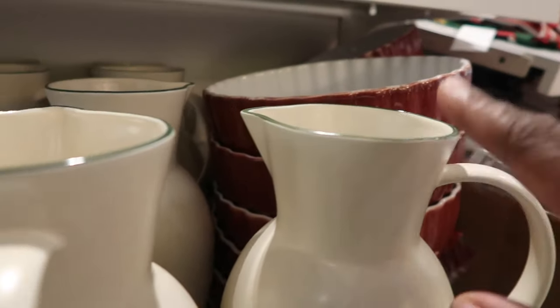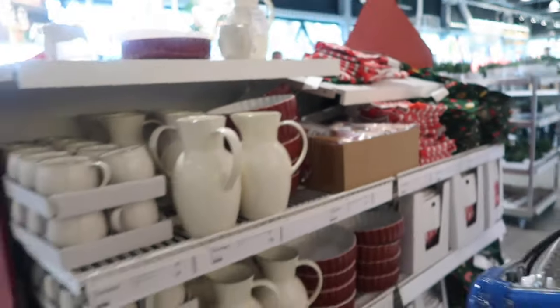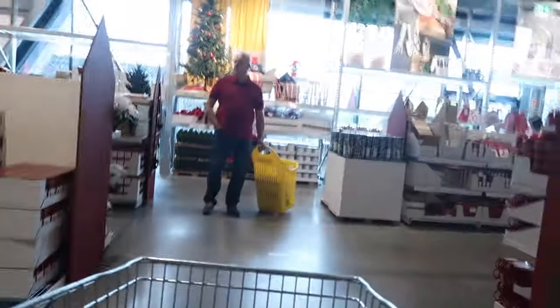Oh, this is the plates collection, the one I was showing you guys. They are nice. I wish they did. Why did they not do the white one of this one? This is really nice. I like it. It's just green and that color. Anyways, Lago.